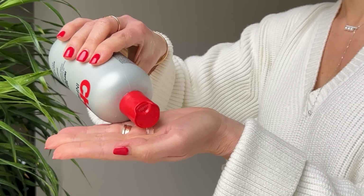All it takes is a pea-sized amount in your hands, rubbed together, then applied randomly throughout the length of your hair. You can keep it a bit messy by combing your fingers through in different directions, or opt for a more sleek look by brushing your hair to the sides, and no extra tools or styling needed.